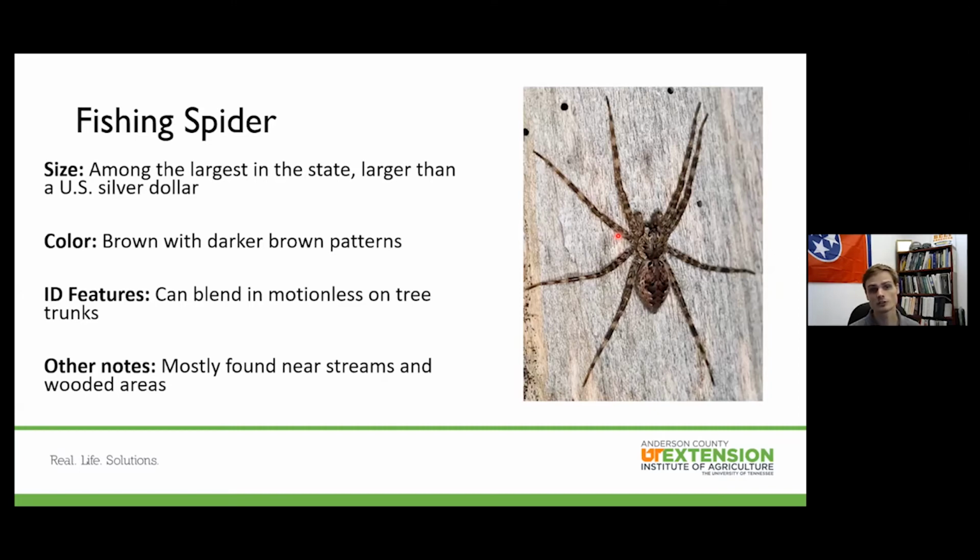This is among the largest spiders, though not the largest in the state. It gets just a little larger than a US silver dollar, and it's brown with very darker brown patterns. It can blend in pretty motionless, so maybe it's conducting that passive hunting style, waiting for that prey to come. And also it's found a lot near.